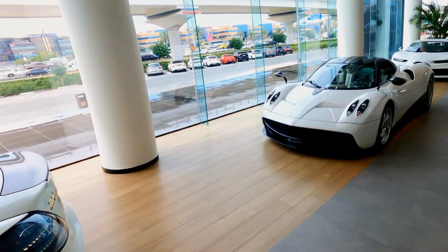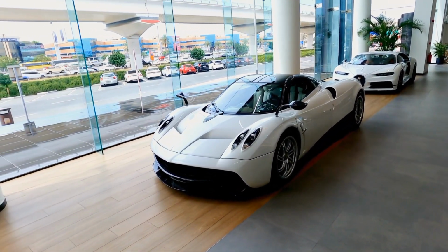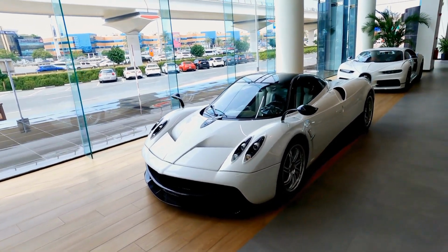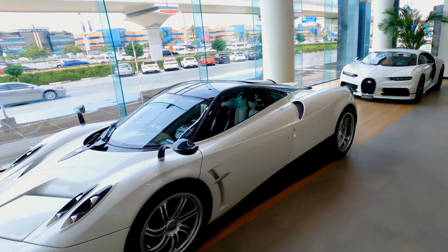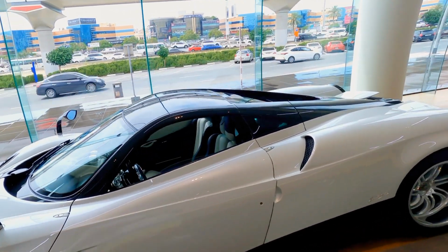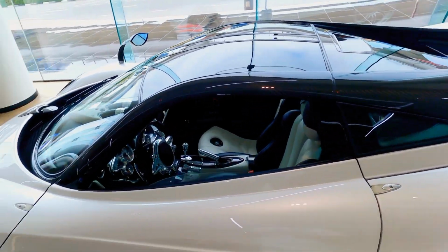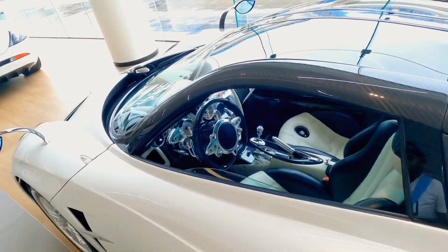And behind this is a Pagani Huayra with a Tempesta package. It has an AMG sourced twin turbo V12 making 562 kilowatts. Gorgeous white and white spec. Take a look at the interior. As they say, it's more than a hypercar. It's actually more for a work of art.